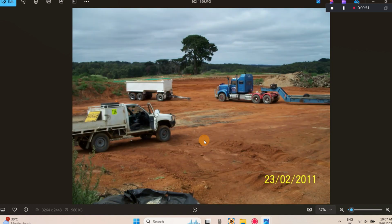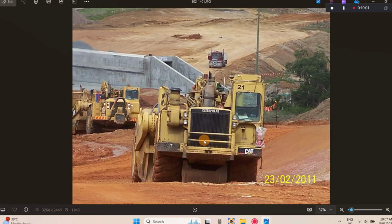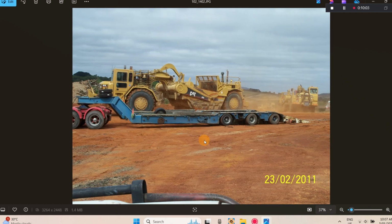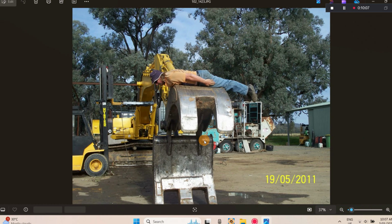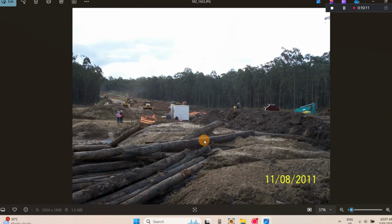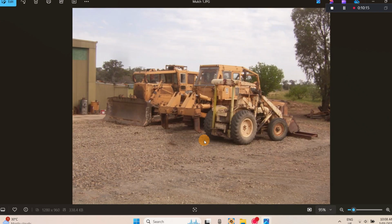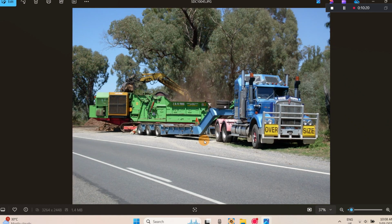My work ute, the Hilux. This is on the Hunter Expressway up at Newcastle, Hunter Valley, when we were up there building that. Got to see some big bits of gear up there as well. And then of course planking came in. I don't know why I included those, but more on the Hunter Expressway up there clearing. That's joint near Wangaratta, back to that. And the old W model.